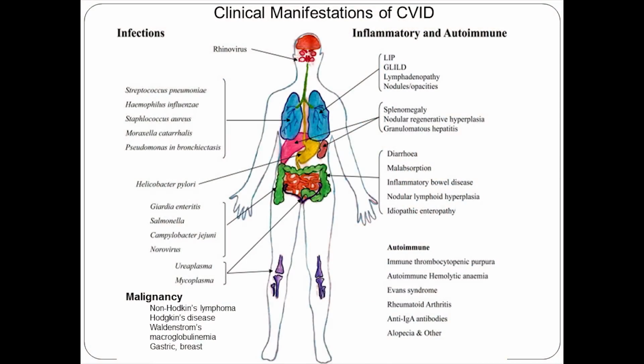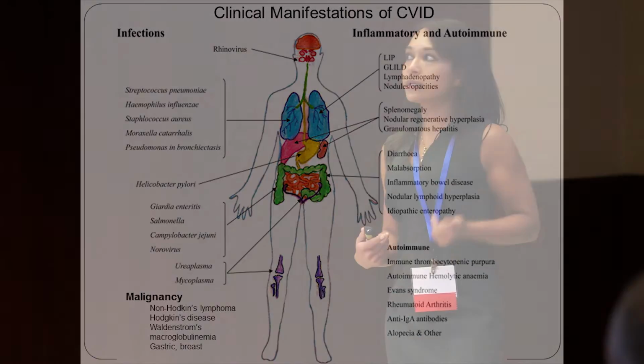All right, so common variable immune deficiency can, as I mentioned, have variable presentation. It can present with recurrent lung infections, so with staph, strep, Haemophilus, Moraxella. It can present with GI manifestations, so infections with Salmonella, Campylobacter, Giardia. It can present with malignancies: breast cancer, gastric cancers, non-Hodgkin's, Hodgkin's lymphoma. You can also see commonly hepatosplenomegaly.